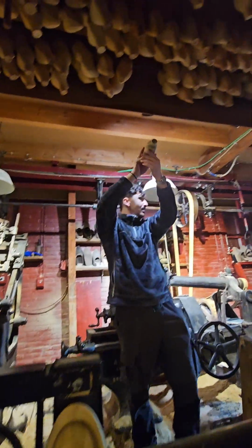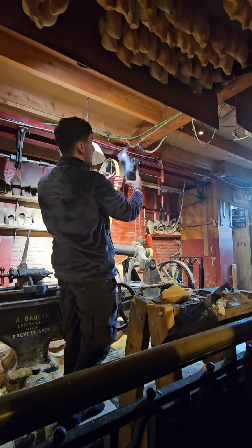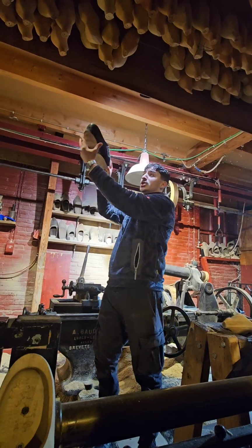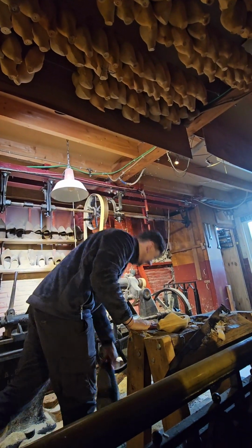Flat from the back. And my shoe, let me pull my stunt again because you like it guys. It's pointy from the front, a little bit pointy, and beautiful smooth from the back. So we are going to cut it exactly the same.